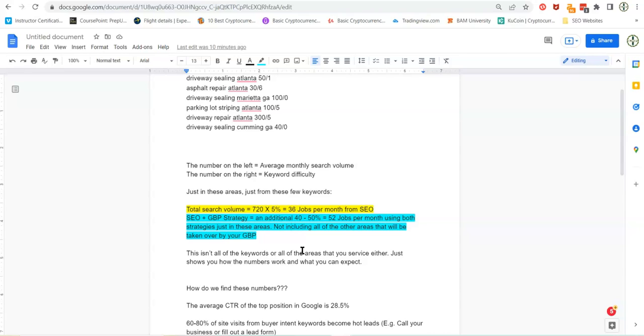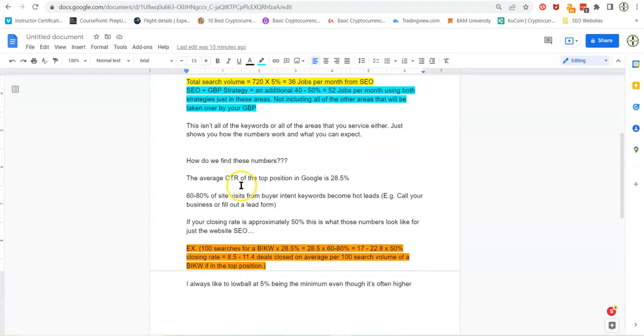And those aren't fake numbers. This is completely real and this is possible. So this is actually how we find those numbers. The average click-through rate of a website in the top position for a certain search term in Google is 28.5%. 60 to 80% of those site visits from buyer intent keywords become hot leads. They'll call you or fill out a lead form. And if your closing rate is around 50%, which it should be at least because that's the industry standard for getting leads this way, you're looking at about 8 to 11 jobs closed per 100 searches. And that's why I just like the low ball at 5%.